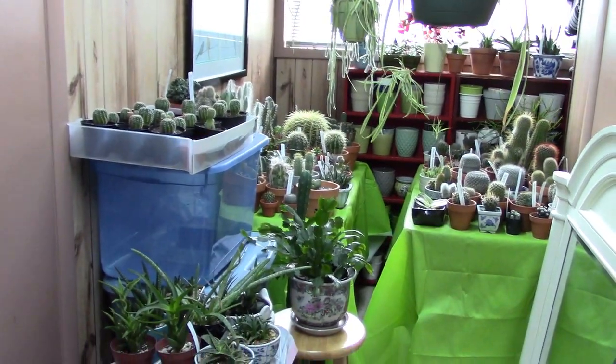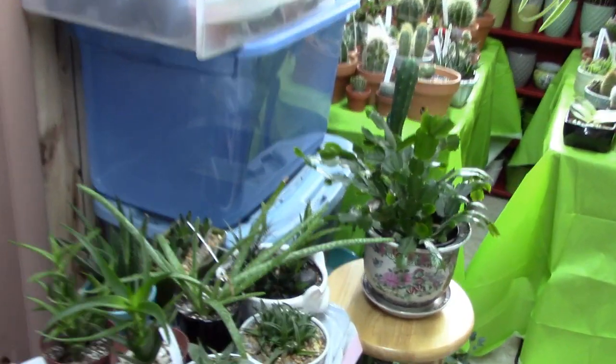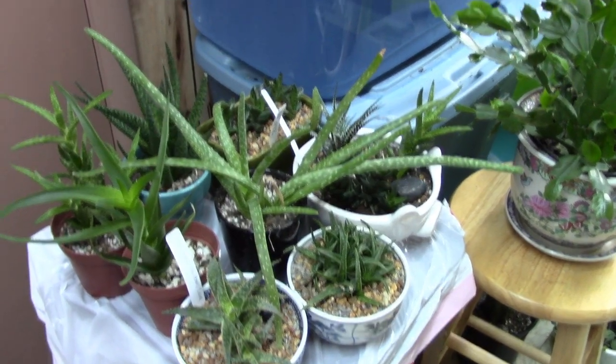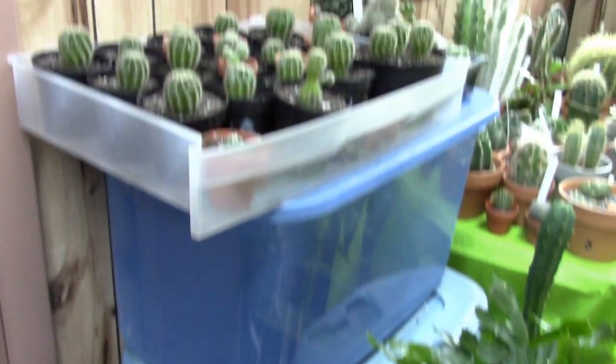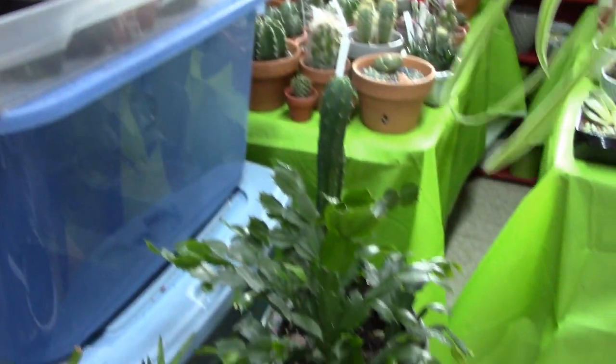Here are all the plants tucked into their winter spots. A few of them that can't handle cooler weather went upstairs. They're upstairs around another window. But for the most part, all of the cacti fit down here.